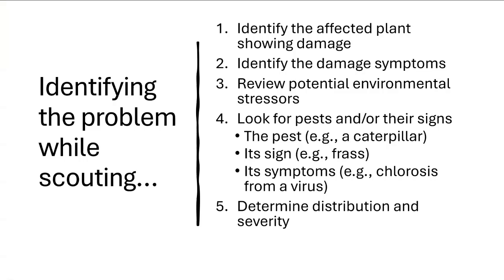Looking for the pests themselves is of course a great example of helping you identify a pest, but look for their sign as well. Like if you see frass, which is insect poop, you can say, okay, I think this is probably coming from this certain insect. It's not a disease, or different symptoms, for instance, from a virus. So keeping tabs on those.